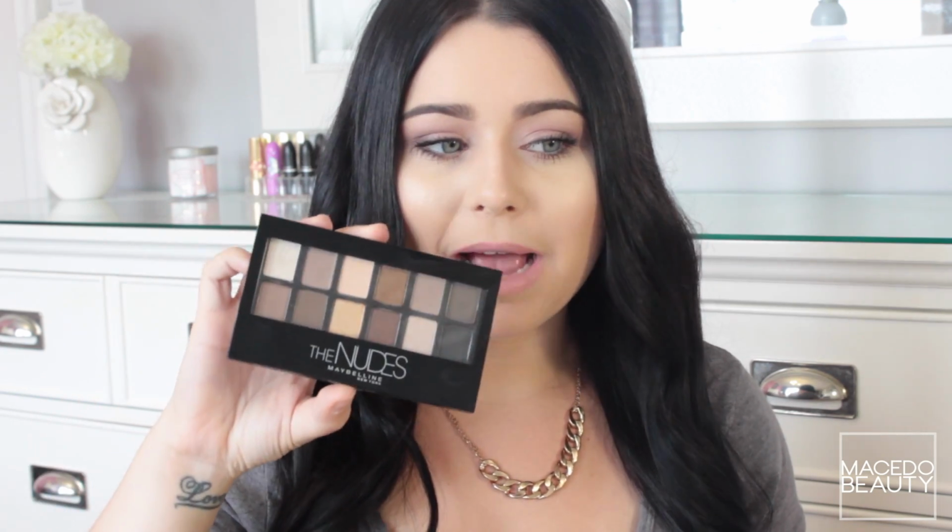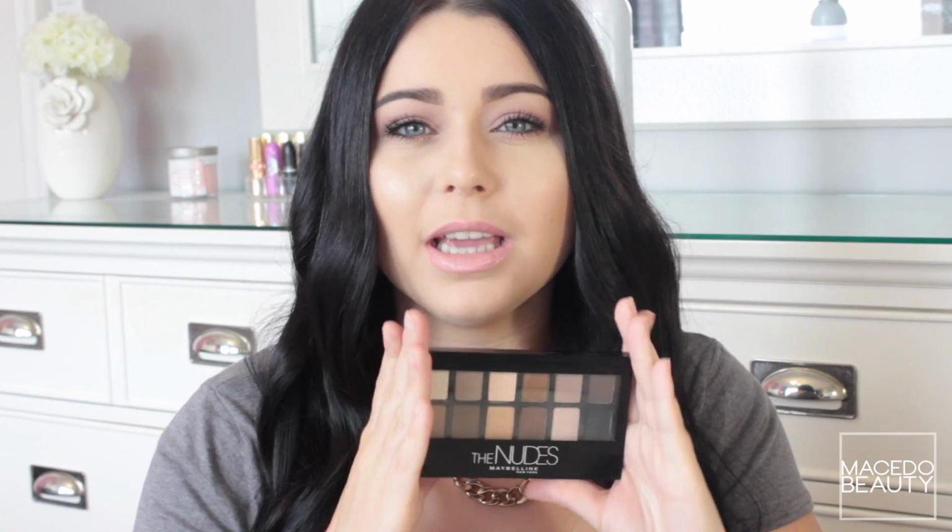So next is another palette that I picked up this month, and I actually did a review on this as well. This is the Maybelline The Nudes palette. Now this has been so popular and talked about because it's recently released, and it's definitely one of the first drugstore palettes to come to the drugstore other than NYX. So I think it's really a big deal for the beauty community and just everywhere. I feel like from now on a lot of drugstore brands are going to start coming out with palettes because Maybelline really set the mark for them.